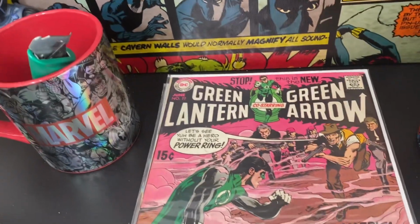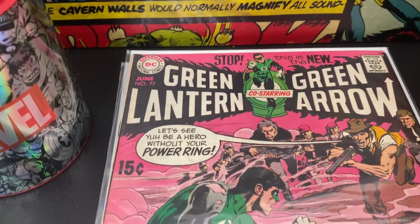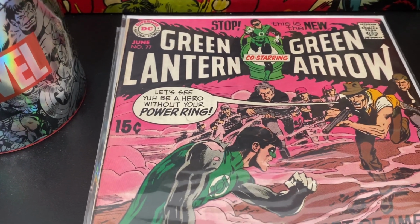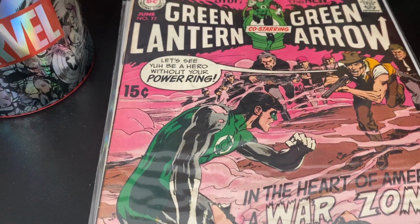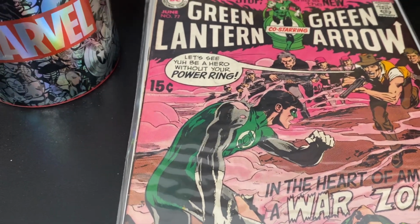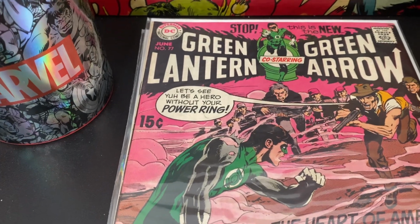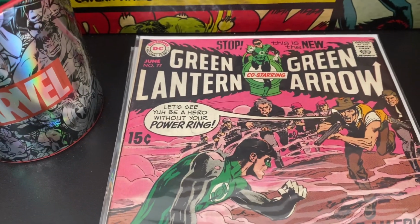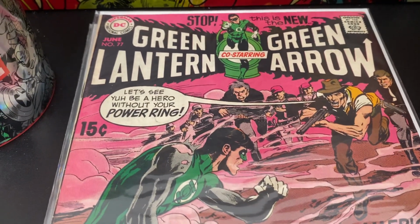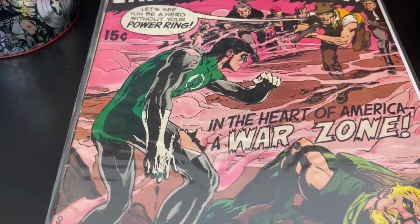Another Neal Adams title that he worked on was Green Lantern. And this is one of the more notable titles that collectors want to search and find because of some of the outstanding artwork once again. I think Green Lantern was not very popular in the late 60s, and Neal Adams is the one that kind of elevated his status by bringing Green Arrow as a co-star in this series in Volume 2. And I got this one.